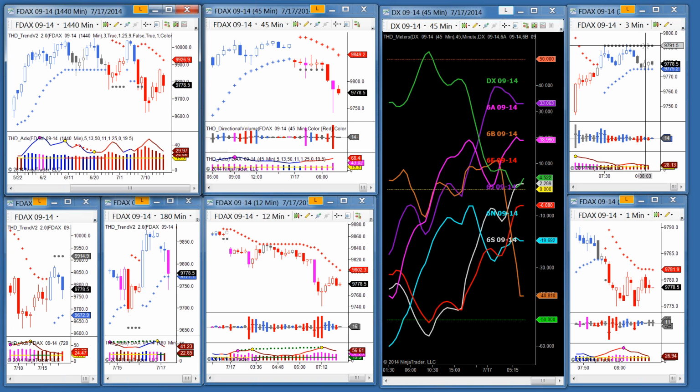If you notice, we have a row of congestion dots on the 3-minute, and that, in essence, stopped price from retracing all the way back to the ATR, okay? Does everybody see that? The congestion dots are right here, and it's saying, okay, we're not going to retrace right now because we have found an area of resistance at 97.91.